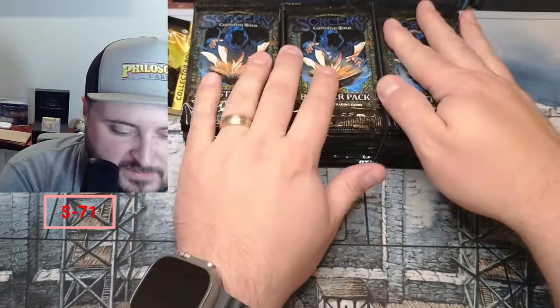Dust! So you can get rewards by buying boxes and playing in your LGS at events by scratching this off. So, we do have some dust, and I want to make sure that I take that off the box and I put it in my dust collection. Yes, I have a dust collection.